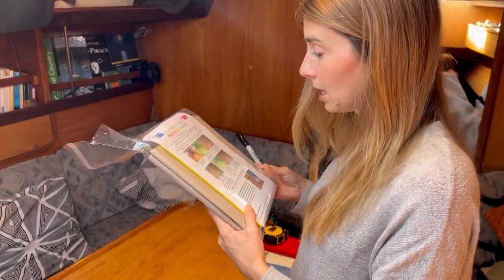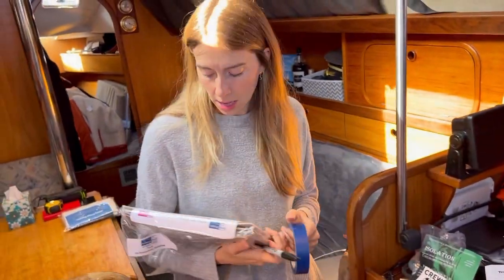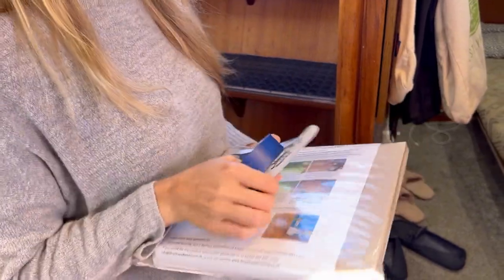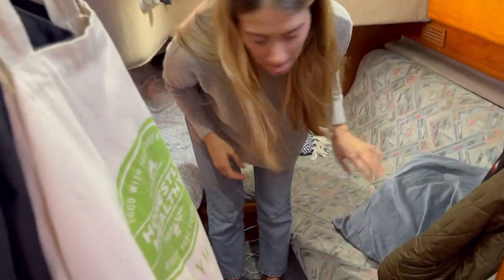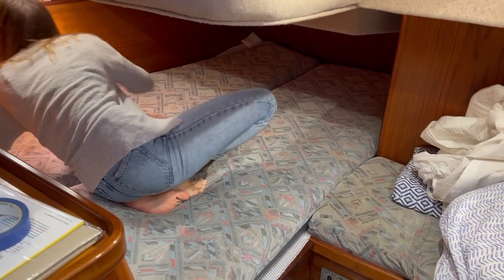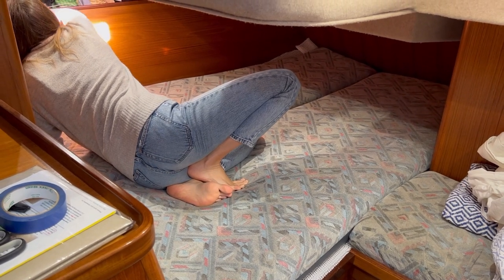Okay, we're going to need a template. A pen, some sticky tape, and scissors. Scissors, tape, and pen. Let's do it. We're going to take all of this stuff out. I've got to take the mattresses out.